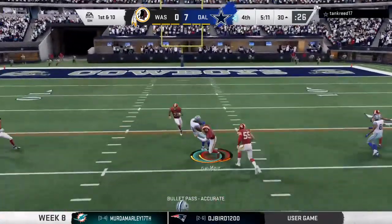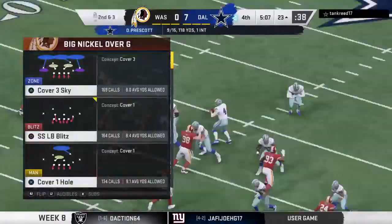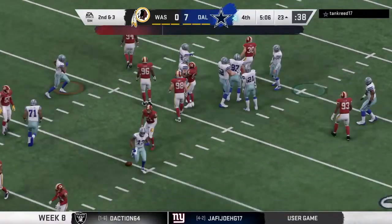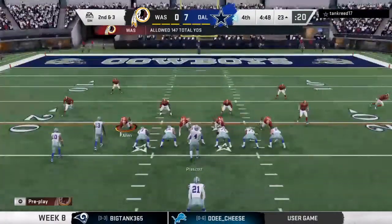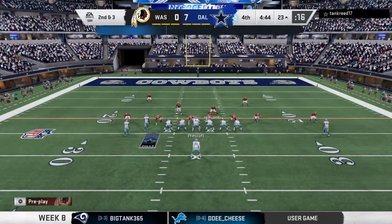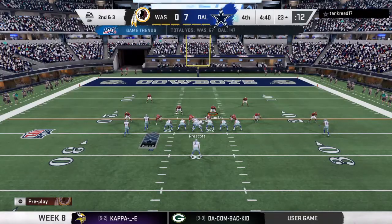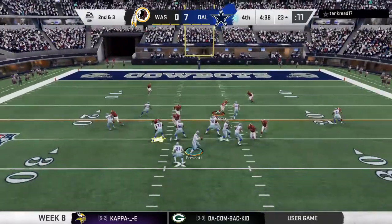Following the interception, here's Prescott. Got his man there, complete to Gallup. Seven yards, the pickup on the pitch and catch. Able to get seven on that first down pass play. Second and 3. Yeah, let's get that ball, man. Let's get that ball right.